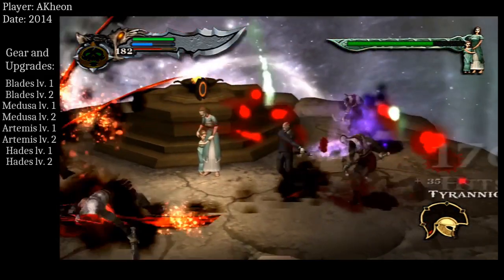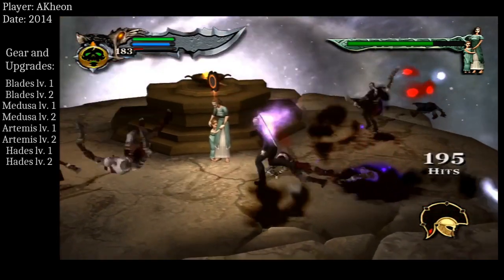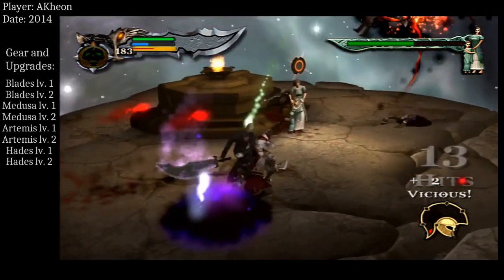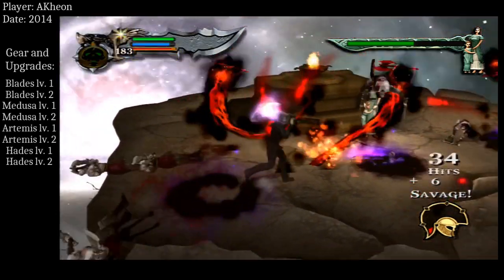Against the clones, I preferred using single circle swipes, since it instantly killed one. But you had to be careful, since Kratos would hug his family instead of doing an attack if you were too close to them.